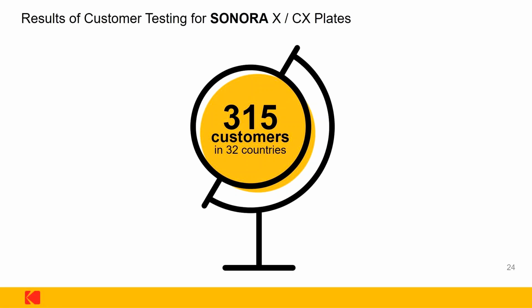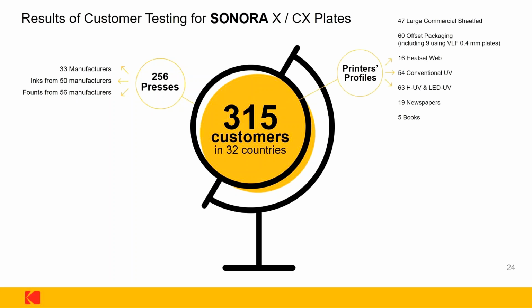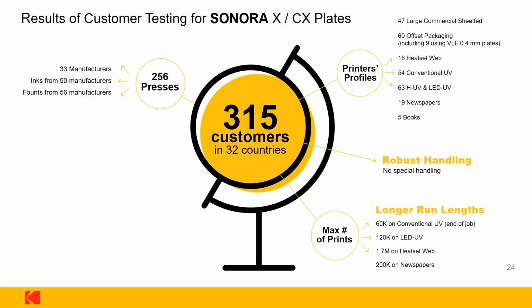Now, that data was as of mid-June, and we've increased that number significantly since then. So we've tested on 256 presses, at least, across 33 different manufacturers, ink from 50 different manufacturers, fountains from 56 different manufacturers as well. We've covered the gamut in terms of applications, from large commercial sheet fed, offset packaging, heat set web, conventional UV, LED, HUV, newspapers, book printers, and internet printers. They've all experienced a lot of the same results. Very robust handling, less scratching, ability to run longer, and hence the next line item there.